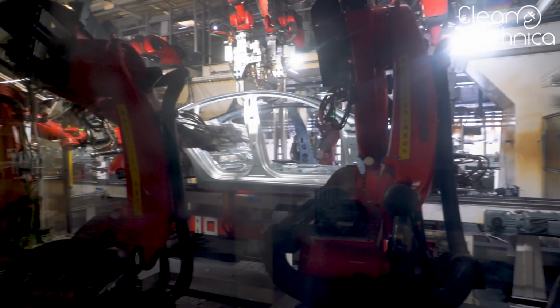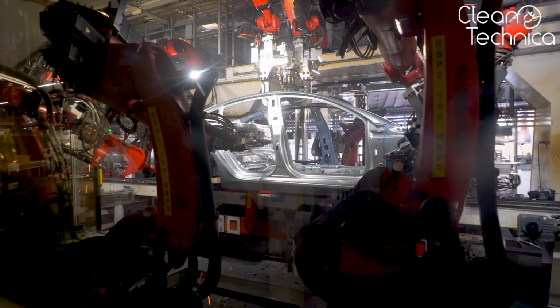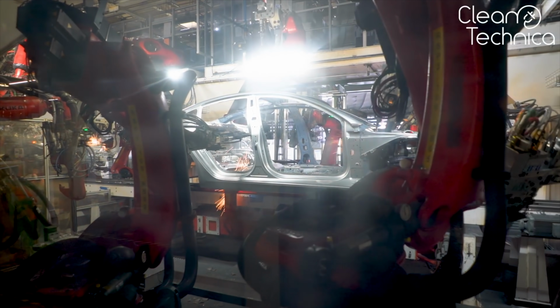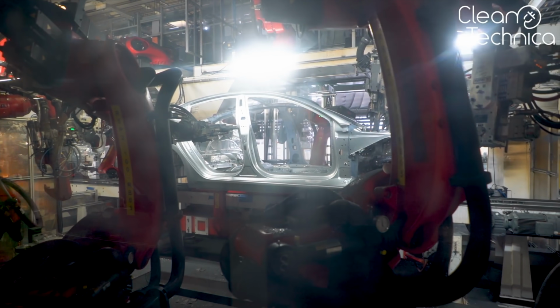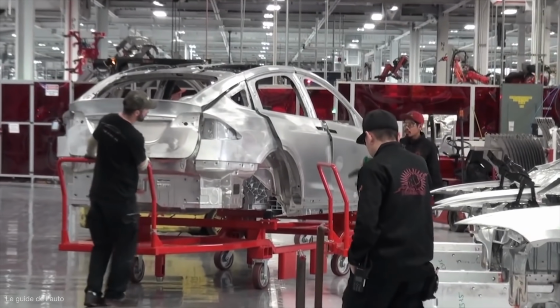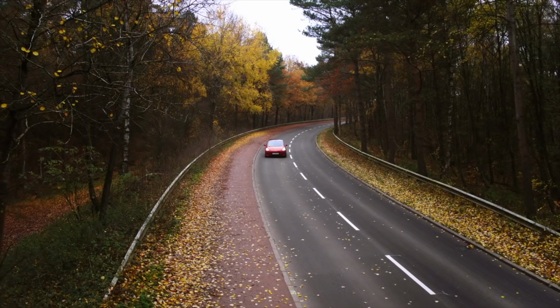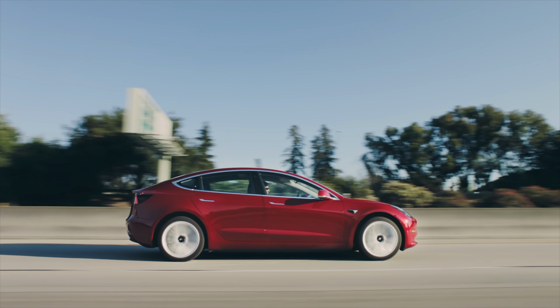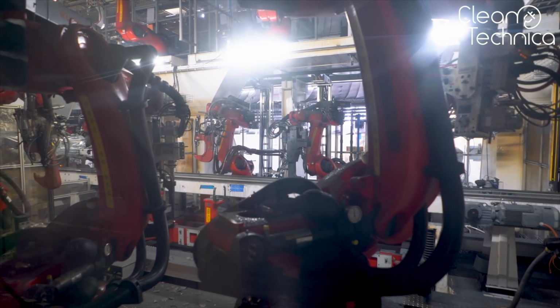where robots weld them together to form the car's skeleton. 5,000 welds are required for the Model 3, Tesla's first affordable vehicle. The body line is far more automated than those being used to make the Model S or the Model X. Unlike those two vehicles, the Model 3 is meant to be manufactured on a mass scale, as it attracts a broader clientele. Tesla's methods of production can change on the fly.